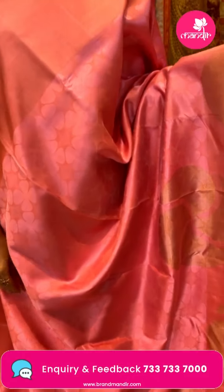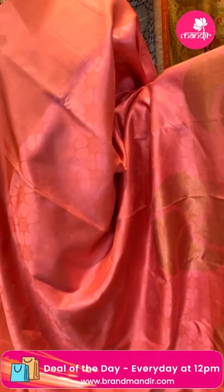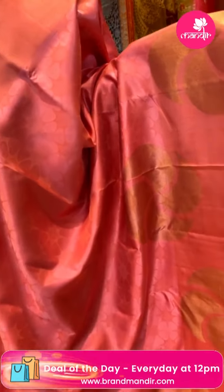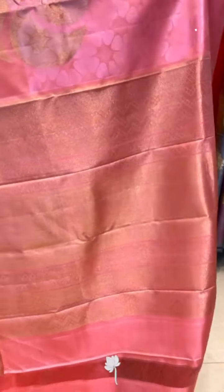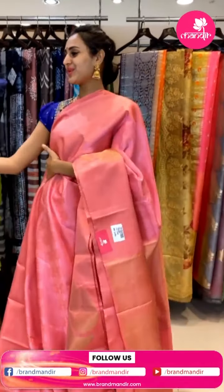It's a beautiful peach color one. Coming to the body itself, floral with zari booties, and the border is borderless. And the pallu is cross lines. And the blouse is a beautiful self. So I'll give you the pricing and the contact details of this one.